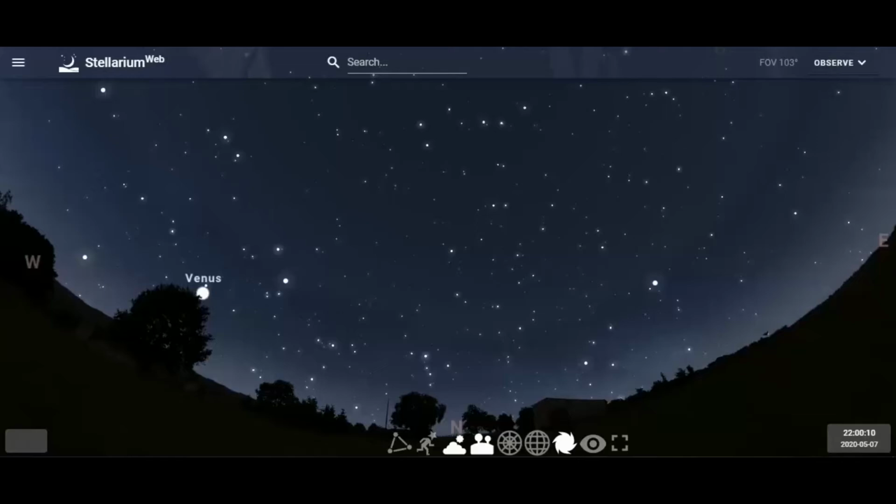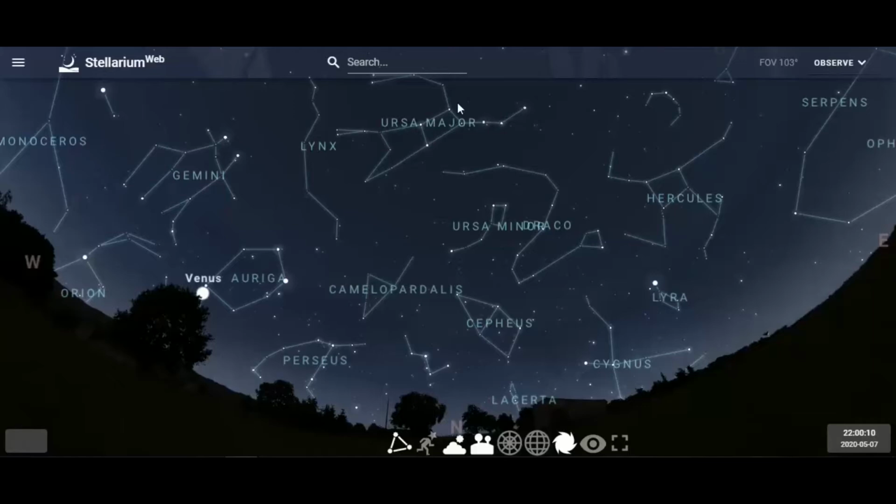Anytime you want to study the nighttime sky, you first of all find your compass bearing. And the first step you should take is to find the Big Dipper. And in the month of May, before midnight, the Big Dipper is high above the northern horizon. And you'll see it right here. There's the Big Dipper. This is actually an asterism, not a constellation.